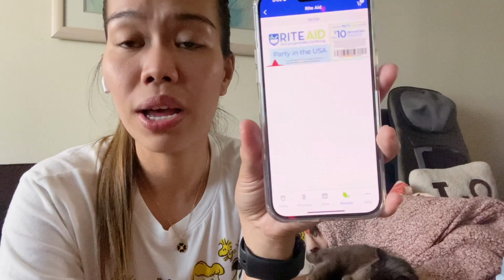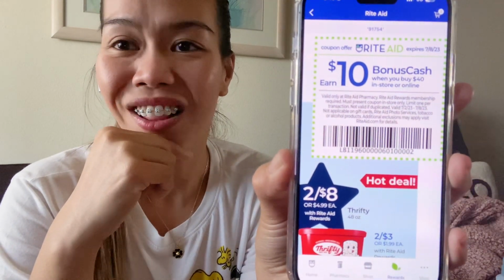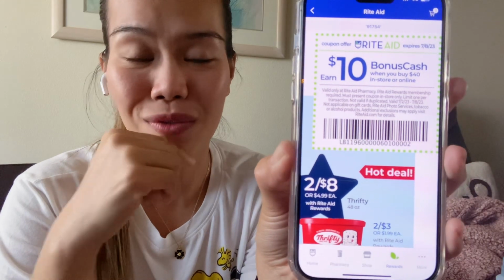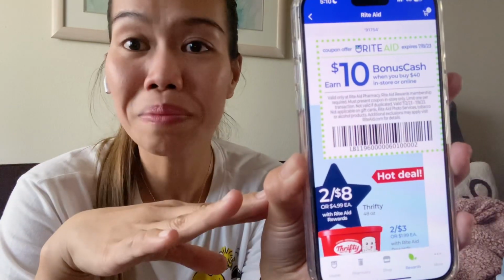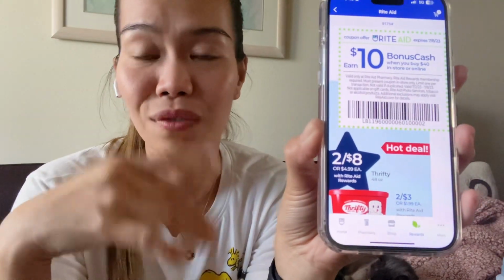You can also view the ad for the next week, which is awesome. And it seems like we are getting an awesome one next week. I'm so excited. So we have earn $10 when you spend $40 next week, which, oh my god, I like this one because it's a little lesser out of pocket, because it's only $40 instead of $50. So that's that. I'm going to check that one later, but you guys, I'm just excited with Riteaid. Lately, they've been great. They've been awesome with deals.